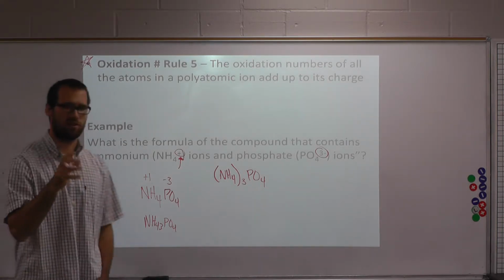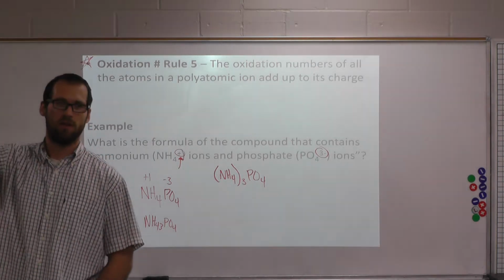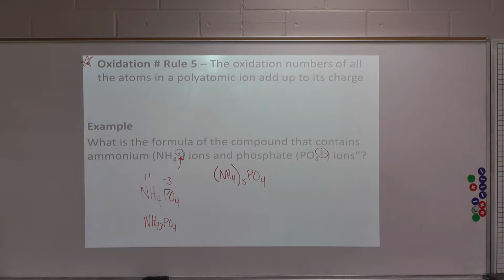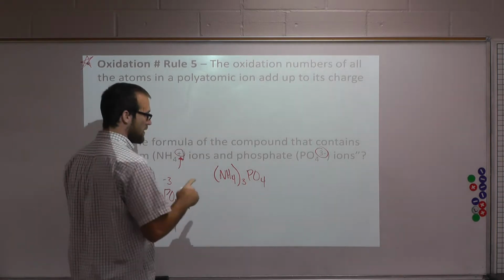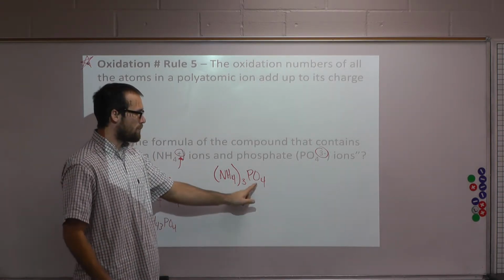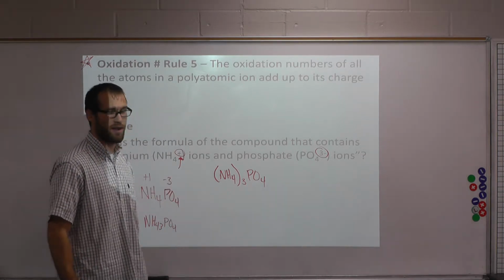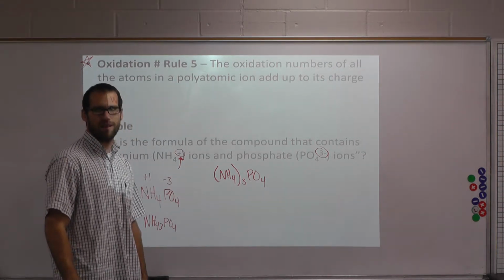It's really a bunch of little rules that start to build, and if you miss a little rule, it could hurt you. So stay on task, especially in this chapter. Okay? If I don't have parentheses around a specific polyatomic ion, what can I assume about it? It's just one.